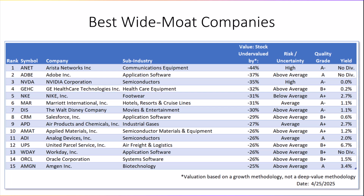Now let's look at our list of the best Wide-Moat companies as of Friday. In other words, the companies with the strongest competitive advantages. These ratings are as of last Friday after the market closed. The valuation methodology used is a growth methodology, not a deep value methodology. Remember, stocks in any of our strategies may appear on the list one week, but not appear the next week, as they might barely miss a screening criteria, such as earnings estimates over the next 12 months, which changes frequently. And just because a stock falls out of the ranking one week rarely means that we plan to sell. Sales tend to be rare.